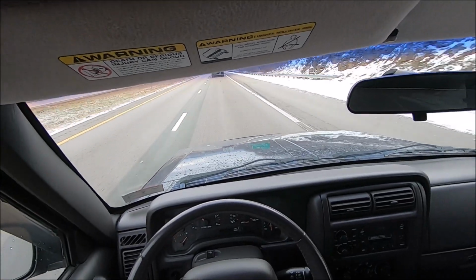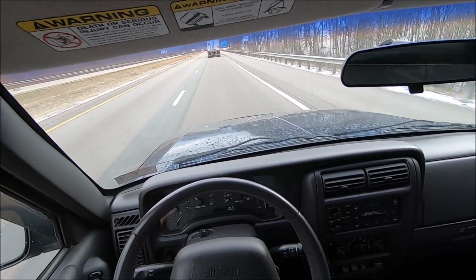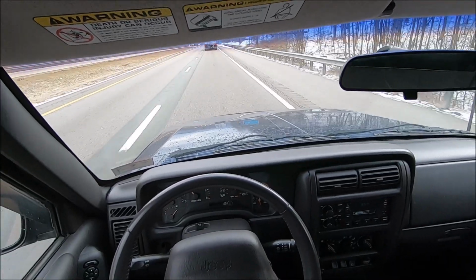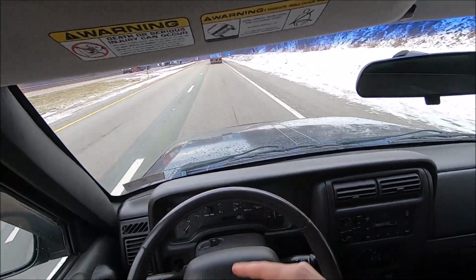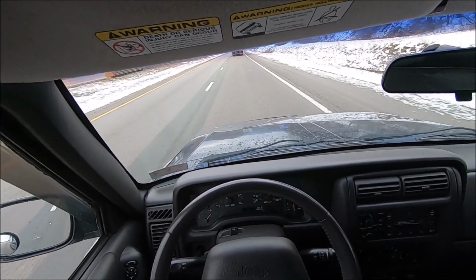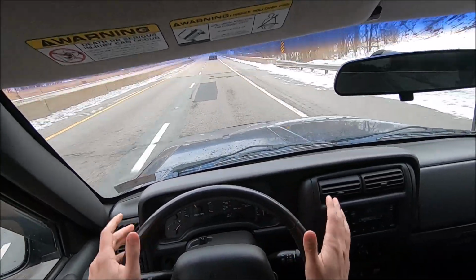The real problem comes when you're trying to go up a long hill. Right now, obviously, we're going downhill, and we're not having any problems keeping up to the speed limit or keeping up with the flow of traffic. But once we start going up that long uphill that's right ahead of us, you guys will see it's going to be a bit of a struggle to keep this thing above 50. Right here is the bridge I was talking about. We'll see if it's windy or anything.